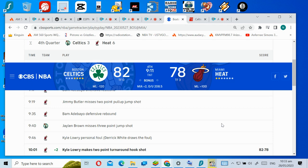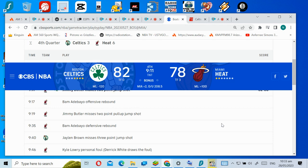Derek White. They're going to wave it off. I think you're calling an offensive foul. Wow. Derek White in pain, flat on his back. Offensive foul on Butler, his third personal, no basket. 82-78 remains the score with 9:11 to play in the fourth.